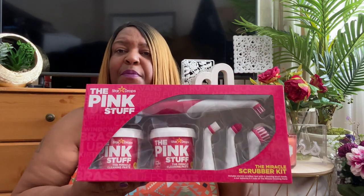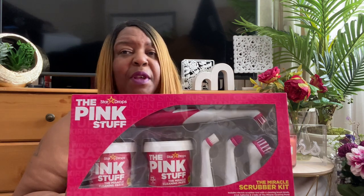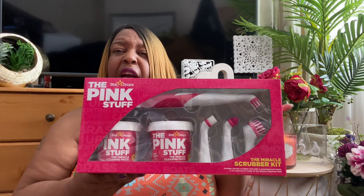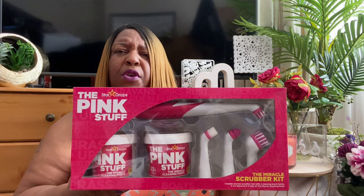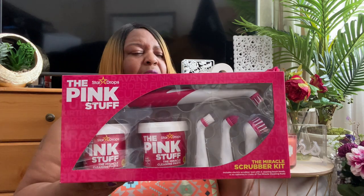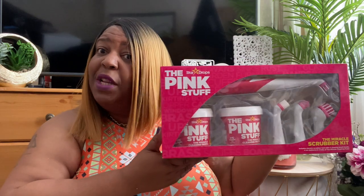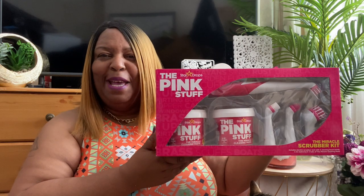And guys, I must say, I do like the Pink Stuff. I used it quite recently when I was cleaning out something at work, and it worked a treat. Now I've got the brush set to match it, I'm well chuffed. This came from B&M, I think around the £11-12 mark. I'm loving the whole set. I like when things are in sets, do you know what I mean? This is called the Miracle Scrubber Set. Dodgy name, Scrubber Set? That's what it is. But guys, that's the Pink Stuff Scrubber Set from B&M.